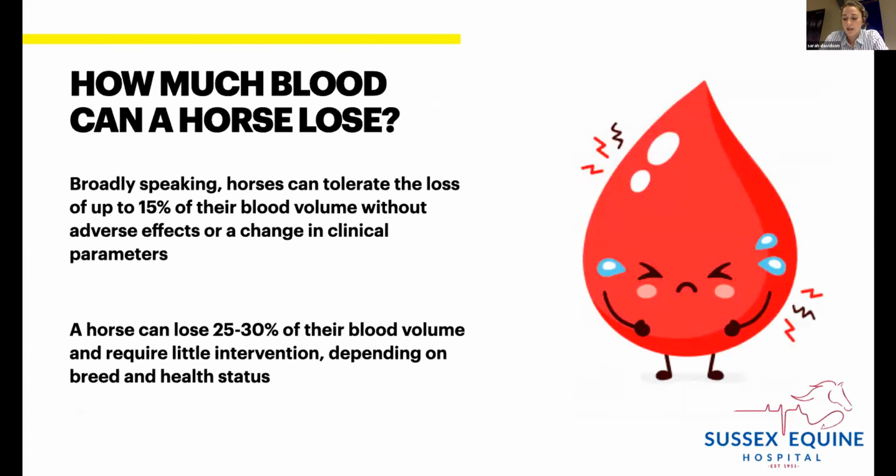Okay, so the big question: how much blood can a horse lose? Or, reading between the lines, at what point should you start to be worried? A horse can lose 15% of its blood volume and cope quite well. They'll replace this volume over time, and unless you try to take your horse for a blast at the gallops, which is not advised, you'll probably not notice anything at all. It's like going to donate a pint for yourself.